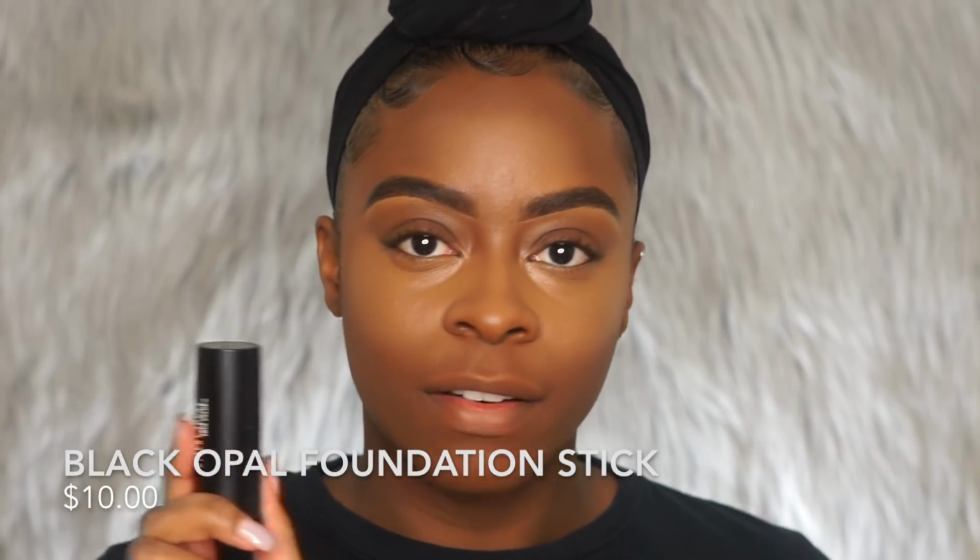I'm going to now contour. Now I'm going to contour with the Black Opal foundation. This is in Black Walnut. Now you can't find this at any drugstore, but you could definitely order it online. I got this from Amazon.